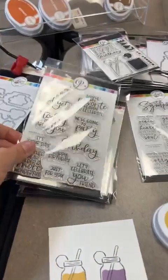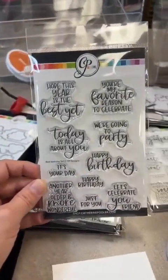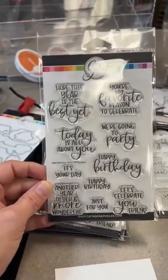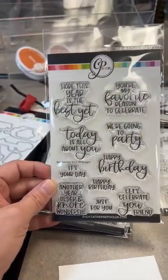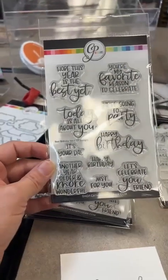Next up, this is another brand new one from Catherine Pooler. It's called Best Birthday Yet. We have not had this before. "Hope your year is the best yet." "You're my favorite reason to celebrate." "We're going to party. Today is all about you." "Happy birthday. It's your day."